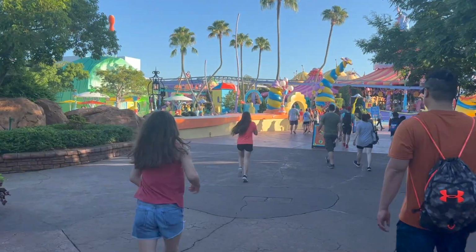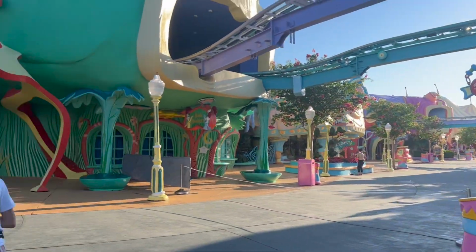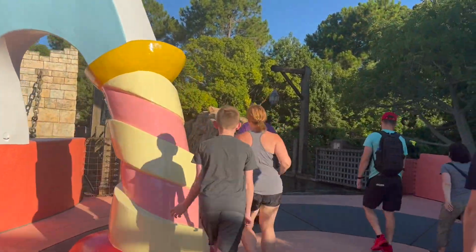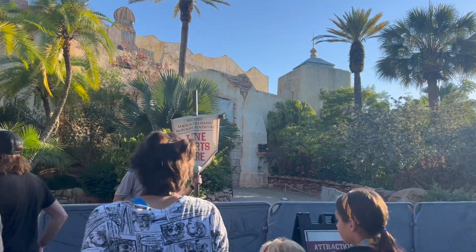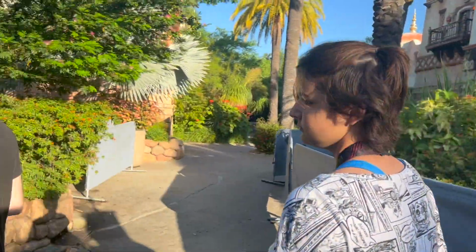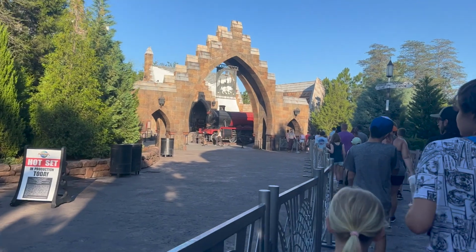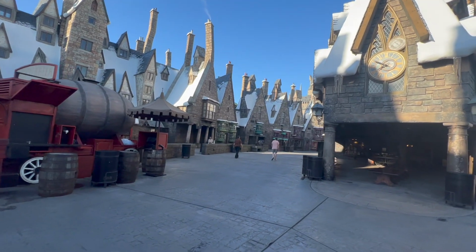They actually cut off all of the Seuss landing, so you can't even go in that way. So we just went around and we're walking. This is gonna be the biggest workout of the day, honestly. All right, line starts here. Let's do it. This is pretty crazy, actually. They feed you through the extended queue. Wow. What's better than an empty Hogsmeade?